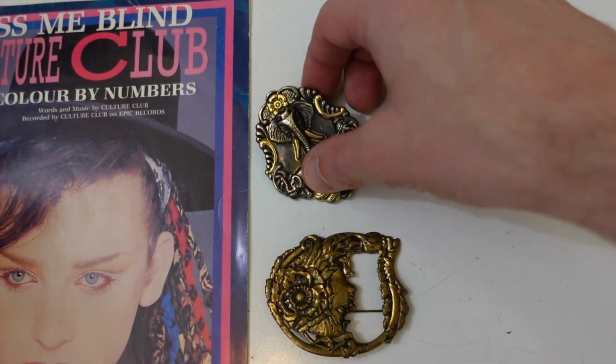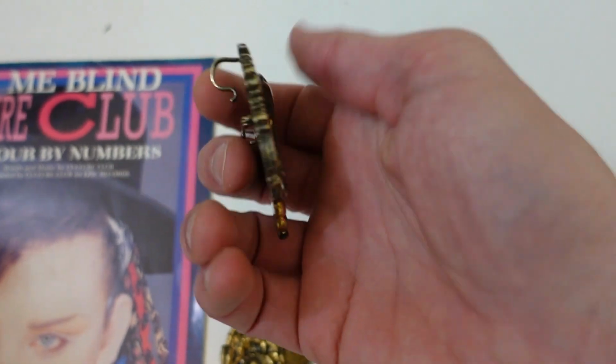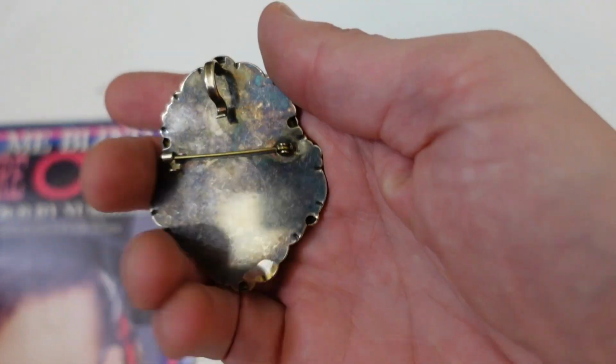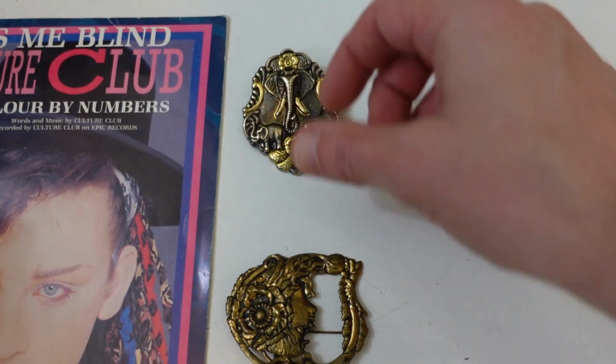This was that elephant. Man, it's an elephant. I thought it was a cobra, but that's an elephant. Somehow I thought that was a cobra when I did the last video, but turns out it's an elephant. I must not have looked at it that closely. That's definitely an elephant. Alright, and then over here, this is another pin.